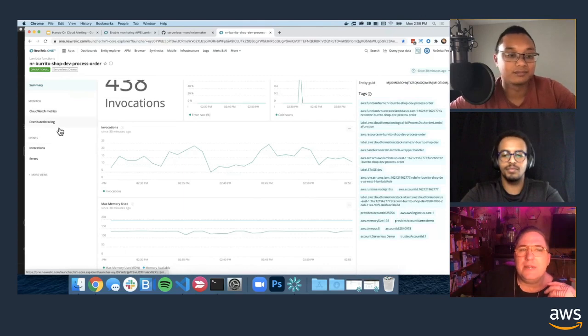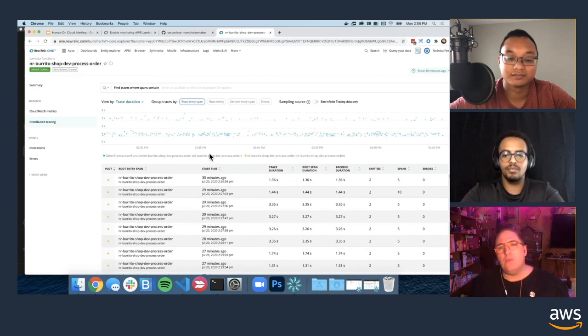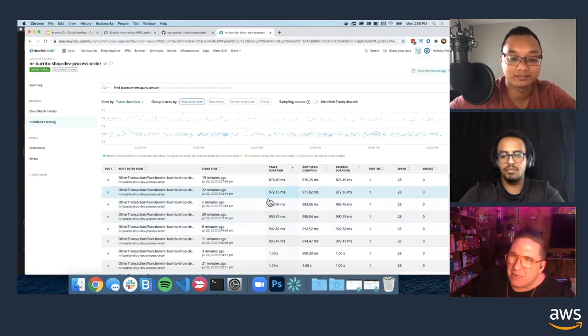Let's look a little bit deeper. Let's look at distributed tracing. This is going to help us get insight into what's actually happening inside of one request. What will be interesting here is to take a look at stuff that maybe took a really long time and see what might be going on inside those requests that take the longest.